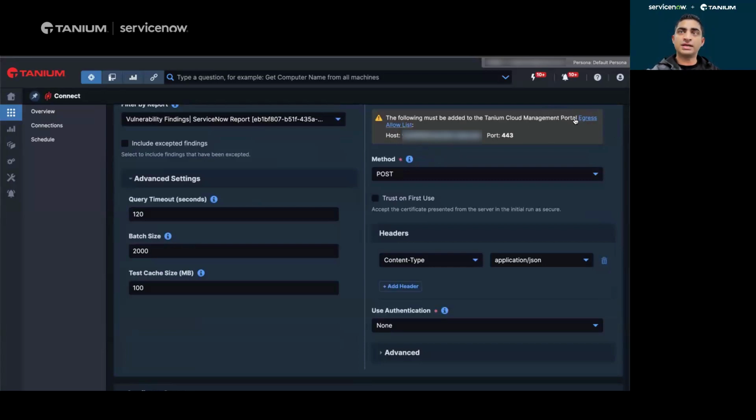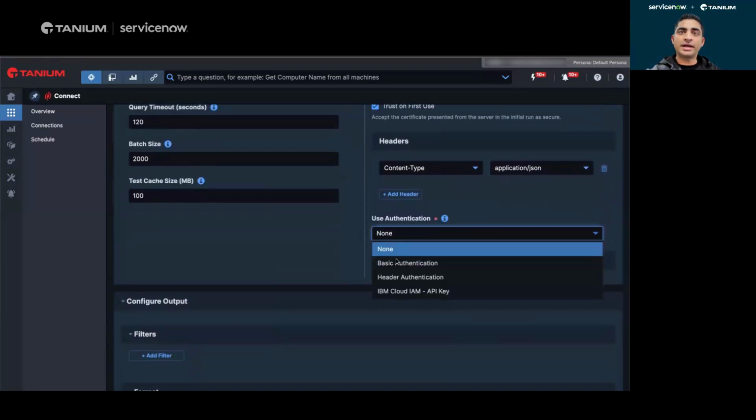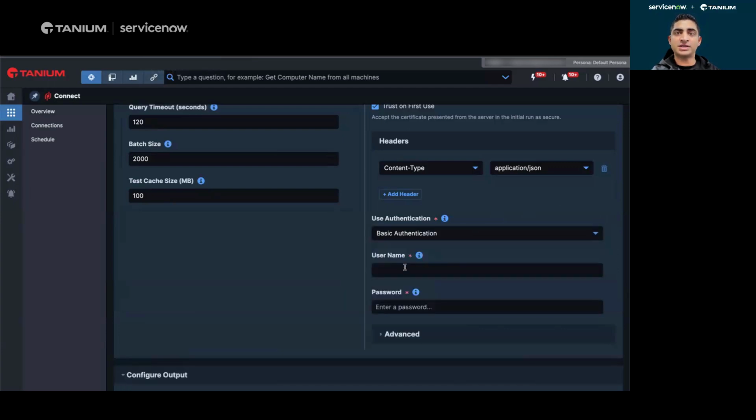So make sure in the CMP, the cloud management portal, under egress allow list, you add your host for your ServiceNow instance. It's going to be a POST call, and it's going to be trust on first use. Headers will stay the same. And you're going to go ahead and create a ServiceNow service account that has a Tanium role that's given to you from the installation, and add it as a basic authentication username password, which is very straightforward.